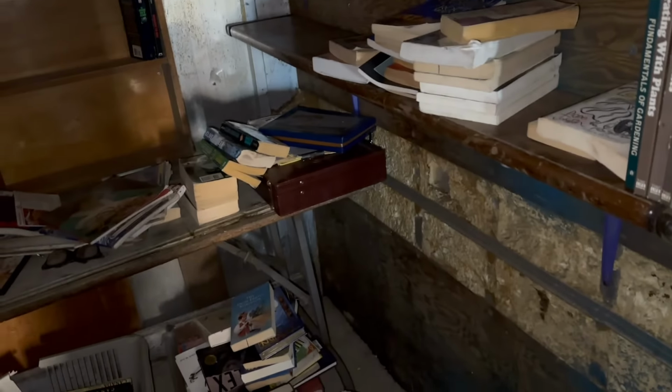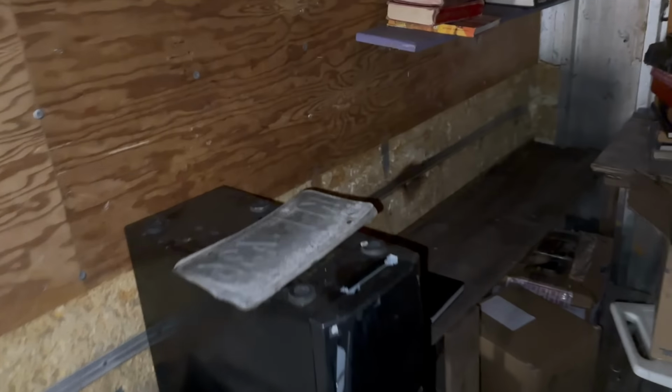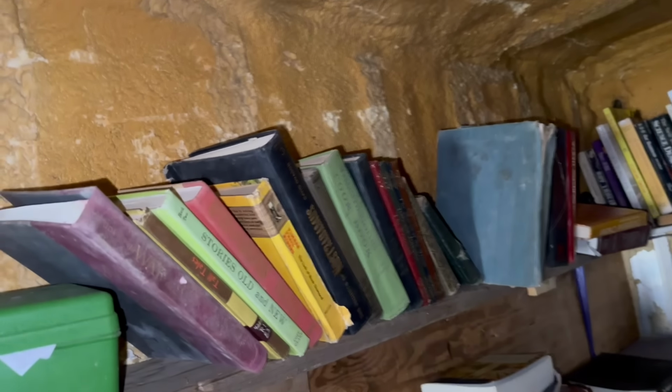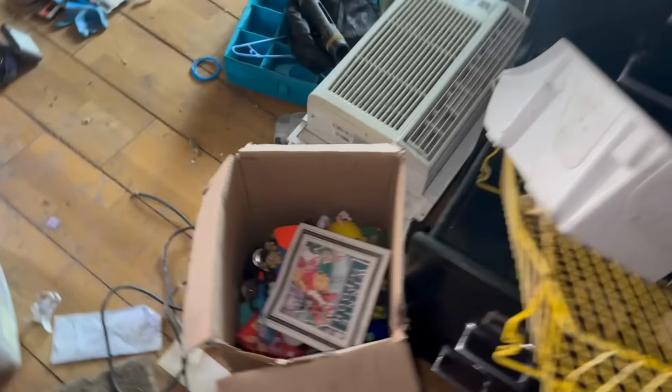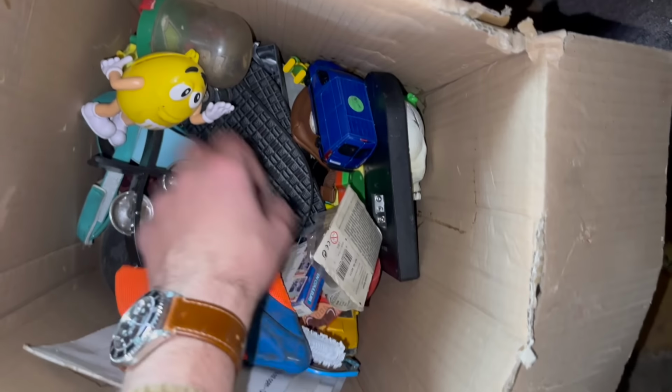Sitting out here, we got some books. Clive Cussler romance novels. I did find a radio I put on the bench out there. Oh, you got me a shopping basket. Yeah. Okay, great. License plates. All right. Random boxes of toys and stuff.